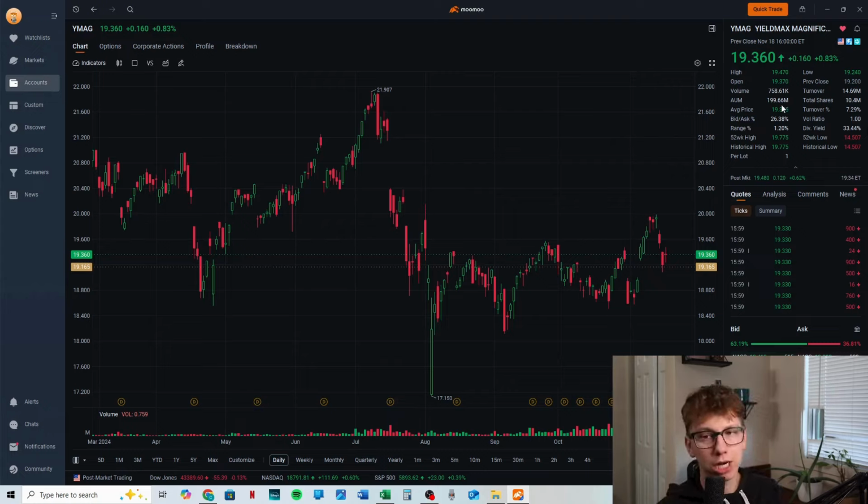Now, YMAG was kind of my favorite pick of the YieldMax funds going back the last couple of months. And then it went weekly, which made it even better. I'm coming around to YieldMax as well. I think both of them are solid, and I think the diversity between both is really, really good. I know that YieldMax holds more Bitcoin, I believe. YMAG holds no Bitcoin.